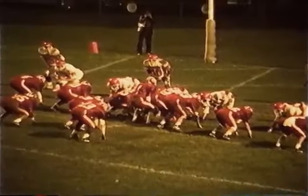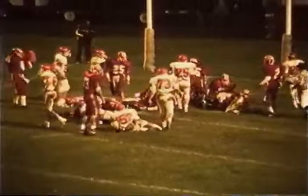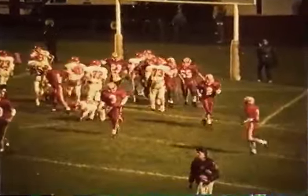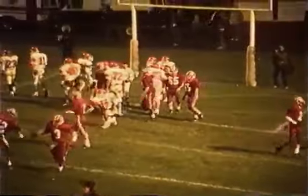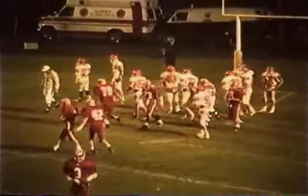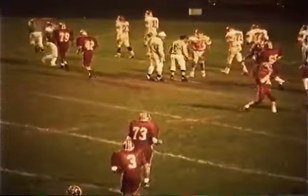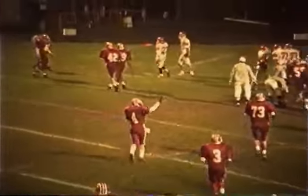Patton at quarterback. Takes the snap. They give it to Palmer. Scores. Touchdown. So that's the second TD tonight for Tony Palmer. He took it over from the 3 with 5:50 remaining in the half. So we look at 18-zip now.